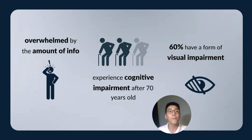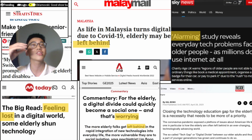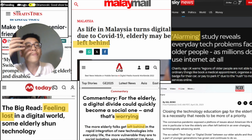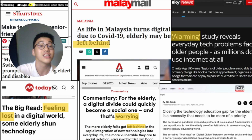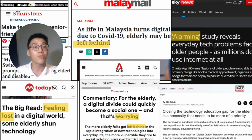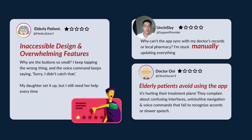So these issues highlight a pressing need for better user experience for the elderly, especially in the digital healthcare space. While there has been significant media coverage urging for technology to be more senior-friendly, the push for greater digitization risks leaving the elderly and disabled behind. And if not addressed, problems like missed medication or appointments, seemingly small at first, could eventually cost lives. And as you can see by the user reviews or some user feedback that we have collected, it is clear that this issue would need to be solved as soon as possible.